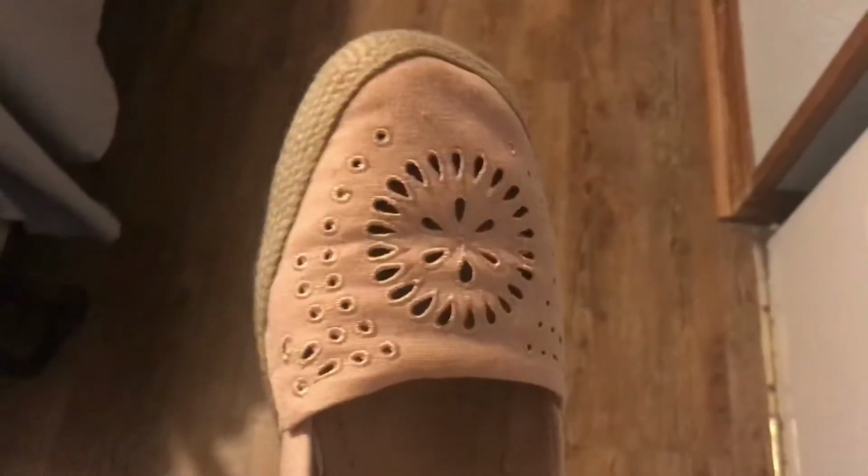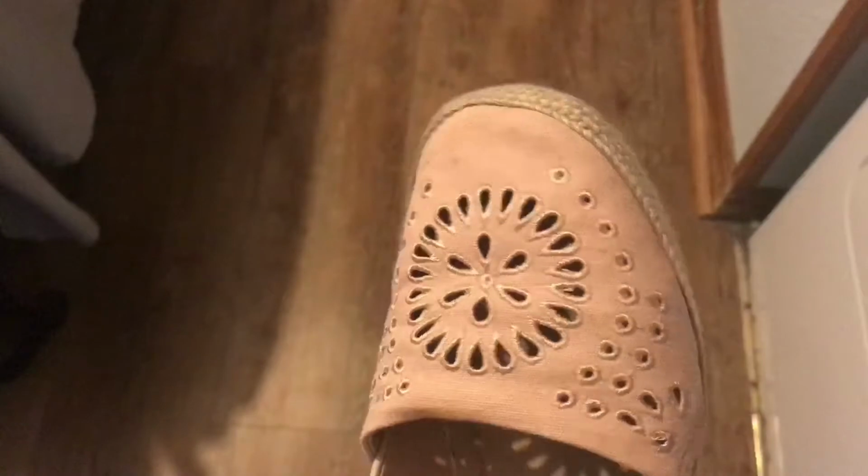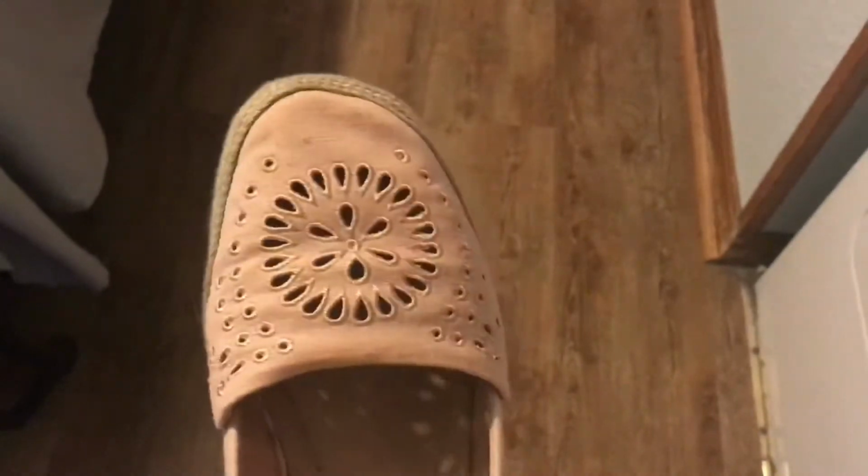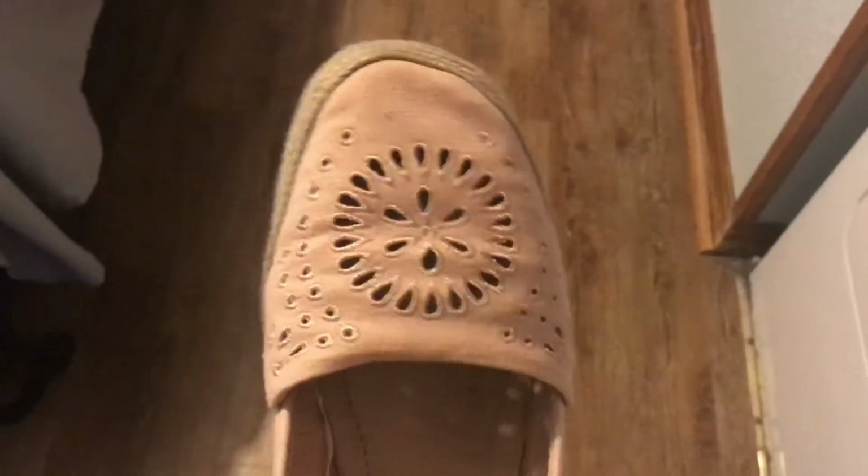My jeans I got from Kohl's, and they are the Wallflower brand. I really like these. And for my shoes, let me show you. But they are kind of different and unique. I've never seen any like this. They're just like flats, and then they're super comfortable, so I really like these shoes.